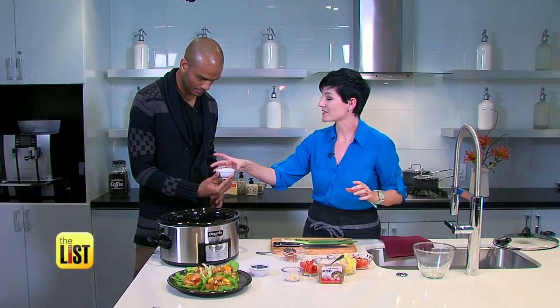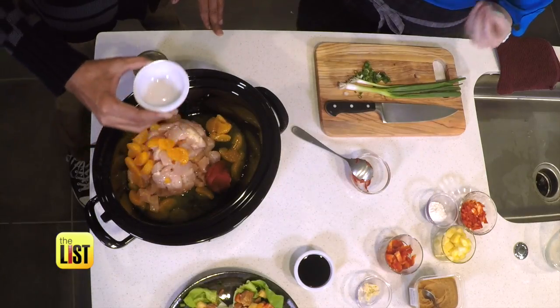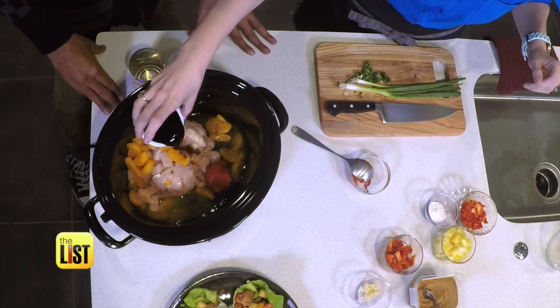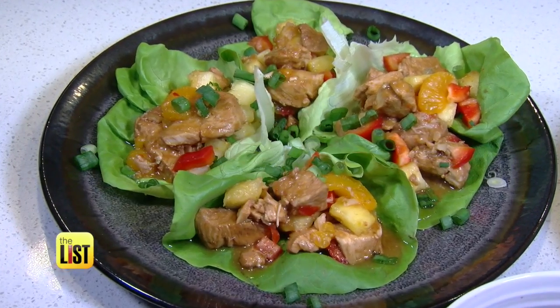And the sour? We've got some rice wine vinegar. Oh, wow. Vinegars can add a really delicious punch to all sorts of foods without any calories. I didn't even know there was rice wine vinegar. Yeah, rice wine vinegar. There are tons of different kinds of vinegars, zero calories.